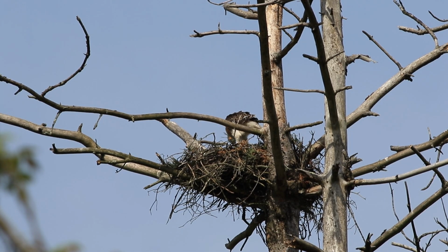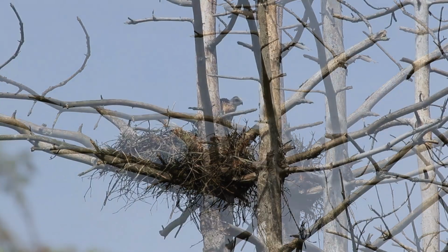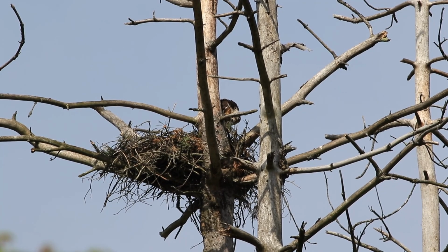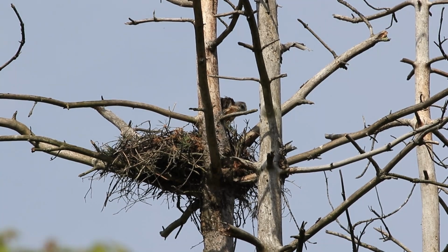Let's see how long his legs are. Looks like he's got much better balance than he did last week. Wing action. Probably grabbing his balance.